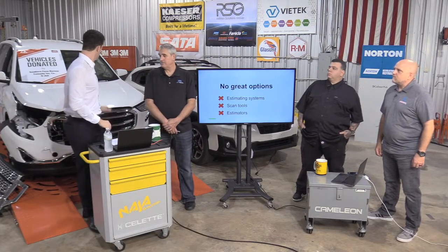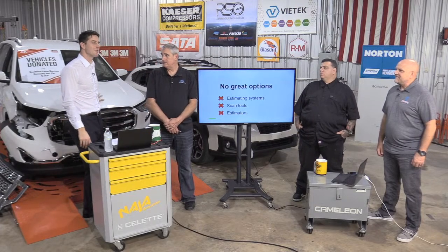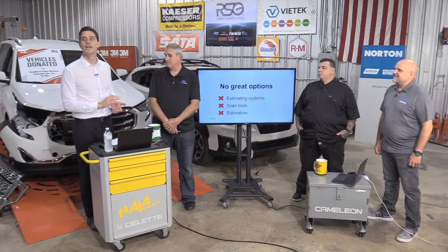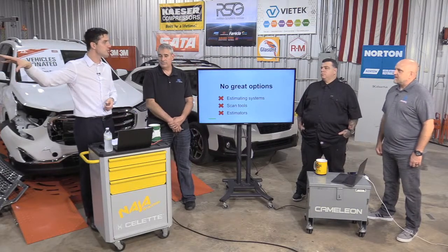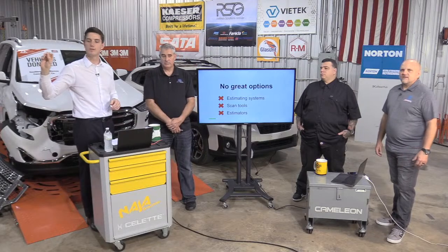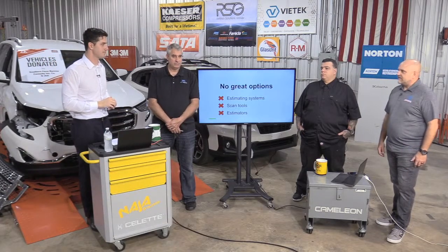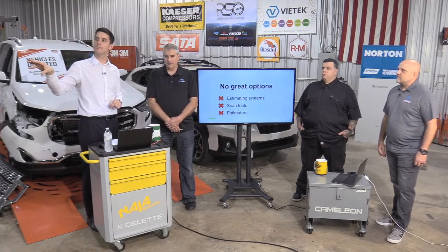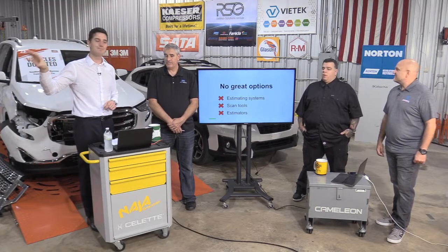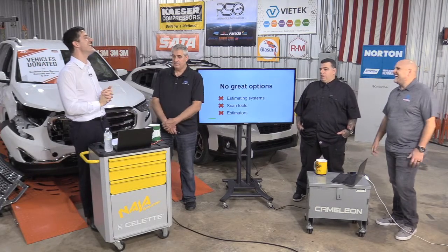So this is our Terrain. We've got a clean scan report and a calibration. That's done. We've got a Denali, which we can't show, but it's hitting the front pretty bad. We showed it yesterday. That's a GMC Sierra 2500 Denali. So again, front bumper, the grille probably needs to be replaced. I think I might go with that. I know you're going out on a limb on there.